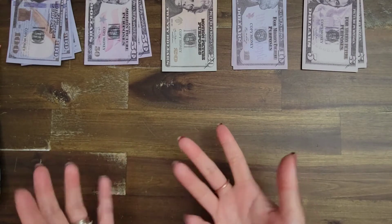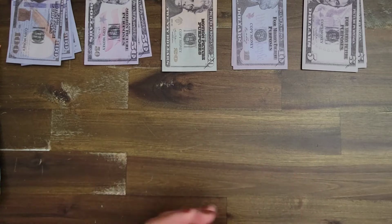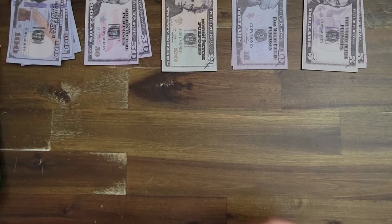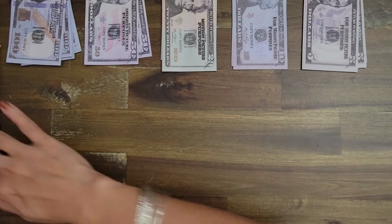My budget has pretty much been working for me. I haven't actually changed the numbers from January until now. But we'll just talk about what's in the envelopes and what we've got going. So we'll just start off. Let's just do my two car ones.